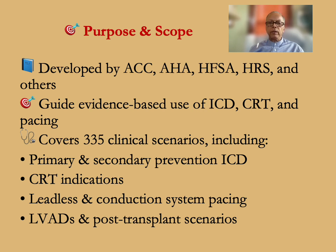It guides evidence-based use of ICD, CRT and pacing. It covers 335 clinical scenarios, including primary and secondary prevention of ICD, indications for CRT, leadless and conduction system pacing, LVADs and post-transplant scenarios.